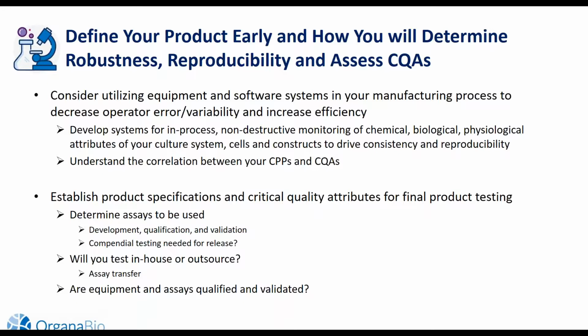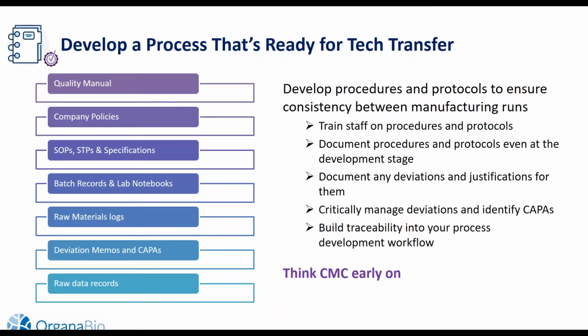And knowing what pieces you will do in-house and which elements you will have to outsource is equally critical. Because transfer of processes and transfer of assays, tech transfer, is a lengthy process and actually has a lot of risk involved with it, just in and of itself. You want to make sure that your process, like I said, is really ready for tech transfer, whether that's internal tech transfer or tech transfer to a third party, CRO, CTO, or CDMO.